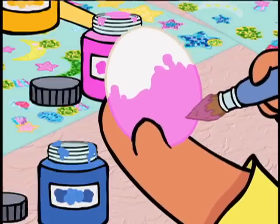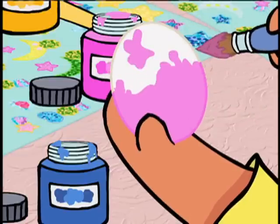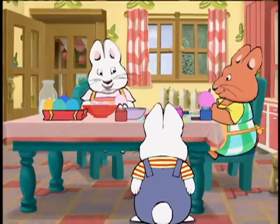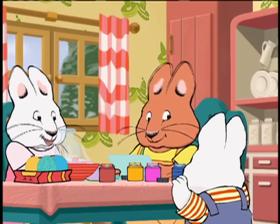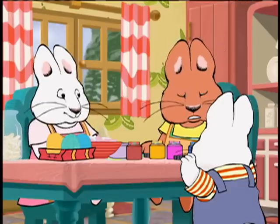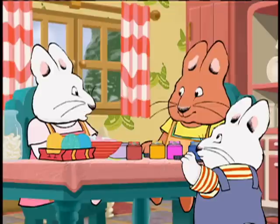Louise, I love that color of pink. It's called piping hot pink. Good name for it. Now all the eggs are painted and it's time to decorate. Oh, hi, Max. Easter's almost here. Do you know what that means? Parade. Parade? Grandma told him about the Easter parade she used to go to.